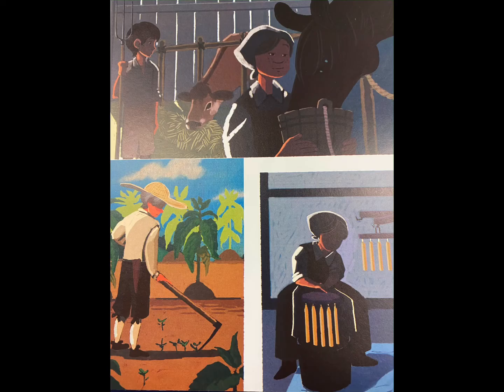There was no electricity for lamps or lights, and there were no flashlights. The only way to see anything after it got dark was to light candles that you made at home. There were no electric ovens or stoves like we have today, so you had to build a fire to heat your home and cook your meals.